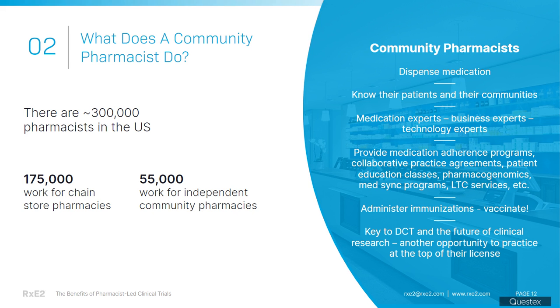And then these are the key areas. They provide many other programs, and the key one I want to point out is long-term care services. Many of the independent stores have a long-term care facility that they service. That's an unknown that a lot of people don't realize, that they have a home of 20 or 30 beds, or several homes of 20 or 30 beds, that they're working for. Of course, everybody knows they're doing the vaccinations. And of course, what I believe is that the pharmacists are the key to decentralized clinical trials.